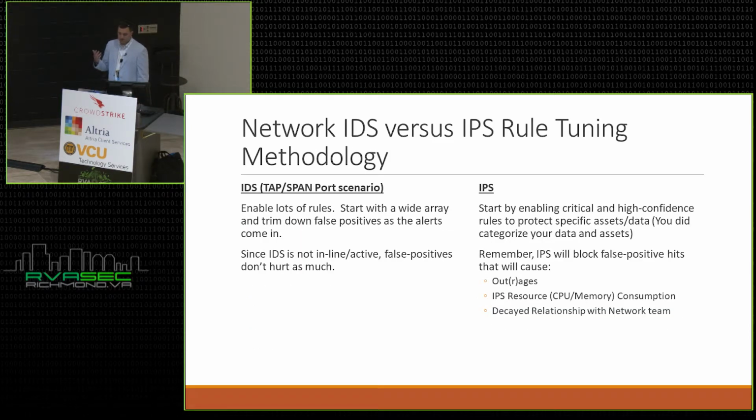IDS, IPS. IDS obviously is a tap or SPAN port scenario. You want to start with a lot of rules and then trim them down. If you're doing IPS, start with only a handful of select rules and then add to them. The reason is, if you add a rule, you want to start small, because if a rule does end up blocking legitimate traffic, you want to be able to catch it, versus if you add a whole bunch, then you may not know which rule is blocking what traffic.